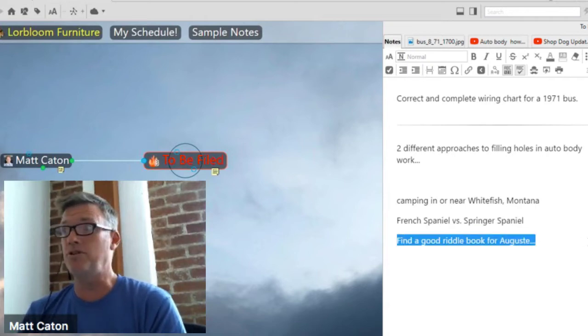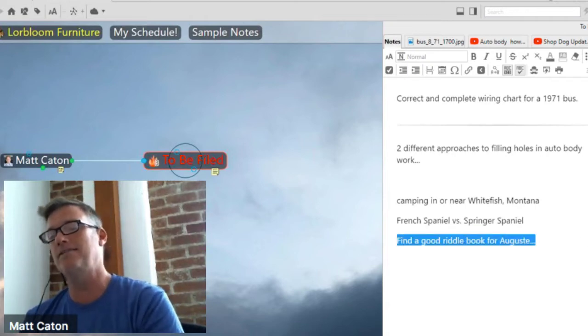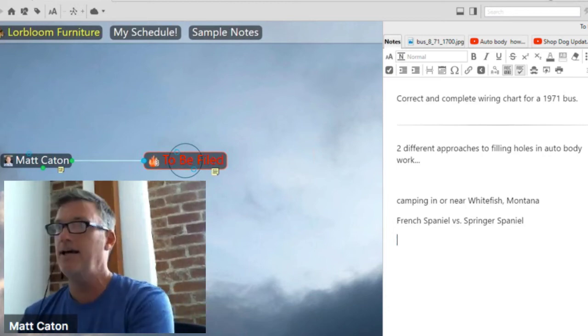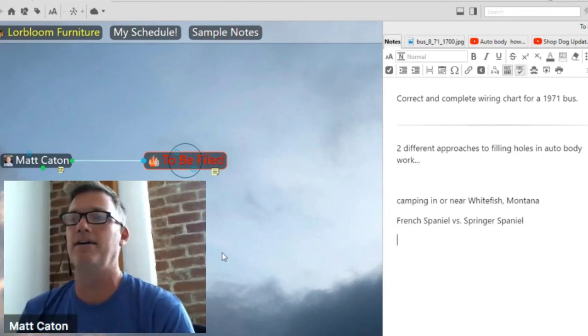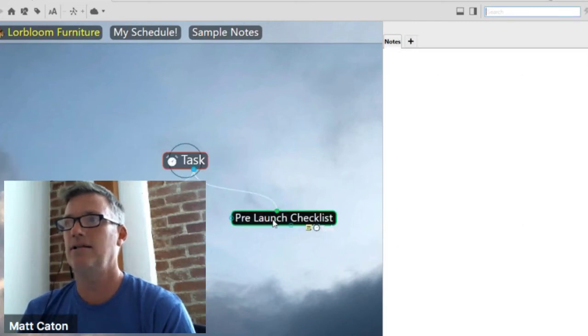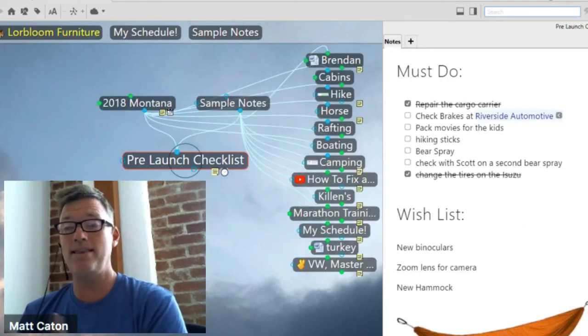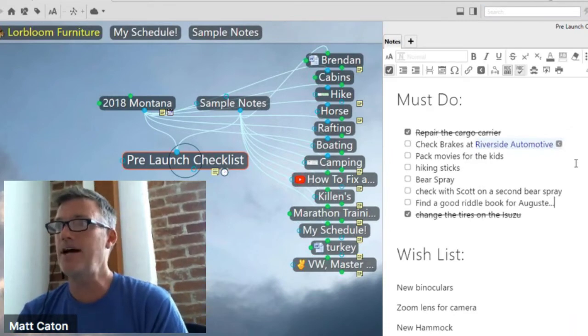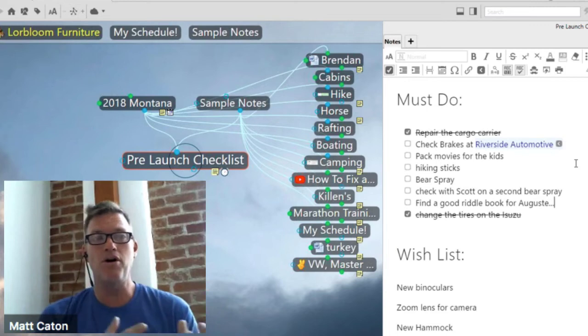We're going on our trip soon. Find a good riddle book. My youngest son, August, loves riddles. So I'm actually going to copy that content and move it out of my to-be-filed thought and jump over into my tasks, pre-launch checklist. I want that book for this trip, so I'm actually going to add it here. There, I found a home for that thought.